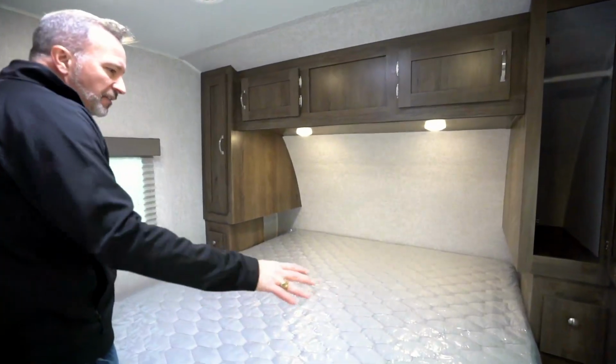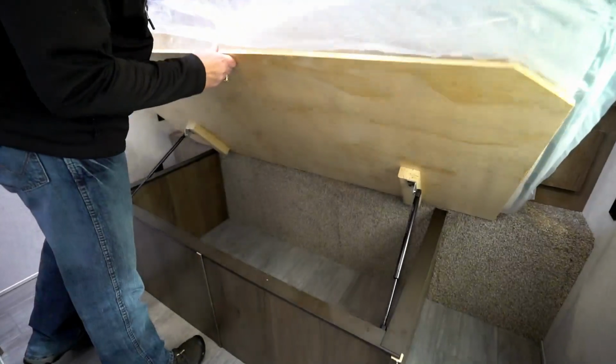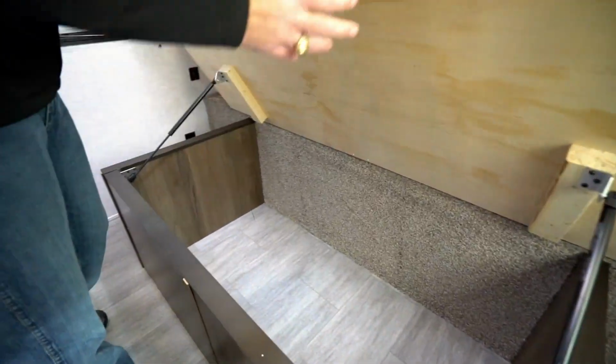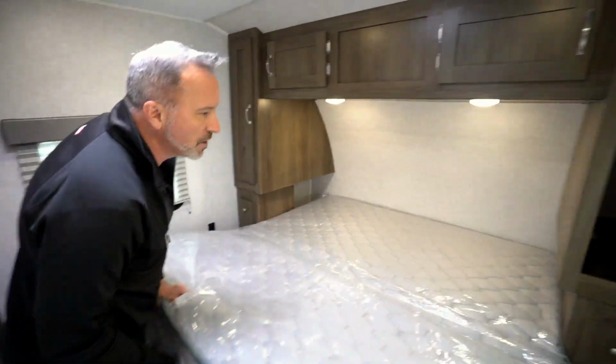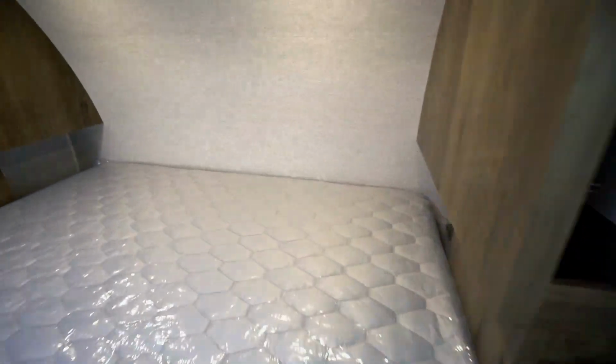King size bed, 72 by 80. Got me some strut supported storage underneath. Very nice feature to have because you're not lifting up a big old king size bed to put away whatever you need to put away. Got wardrobe storage on both sides with USB and power, plus more drawer storage. And even behind there is a little cubby hole. So you need to put, you know, your water bottle, whatever. You got space on both sides, little cubby storage.